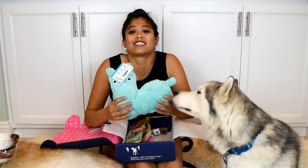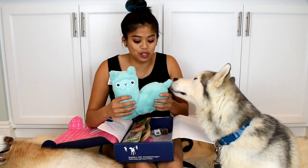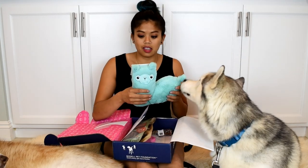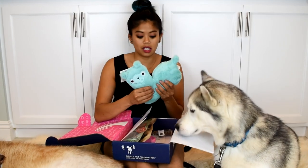Gryphon, oh my god, it's a llama. Stop, this is so cute. Gryphon's obsessed with toys. We couldn't get them to get along, so we actually took all the toys away. So this is her first toy she's seen in a week.